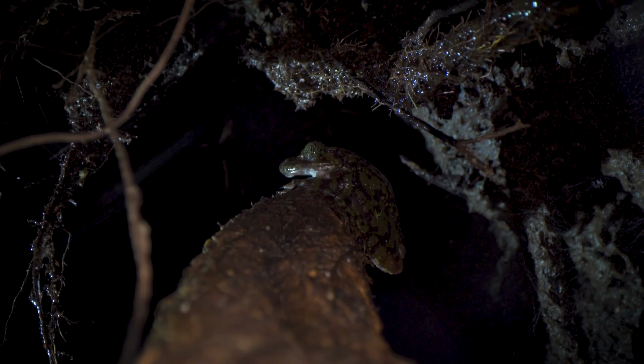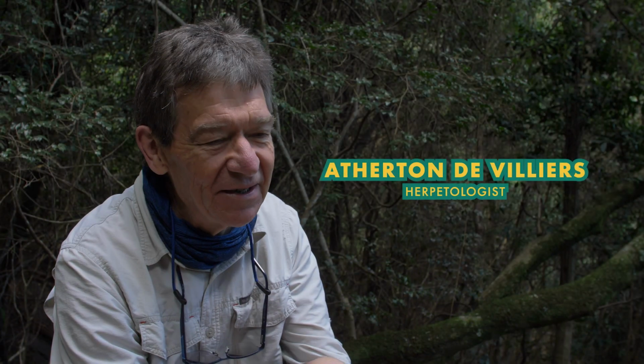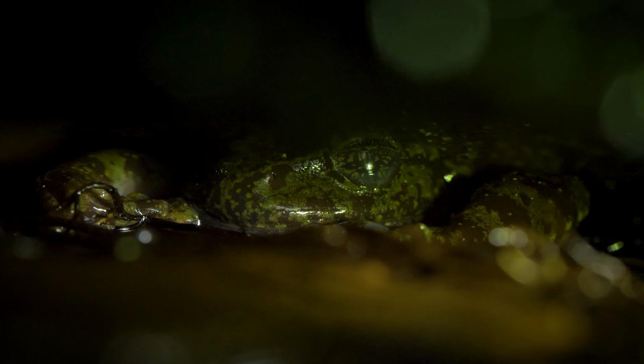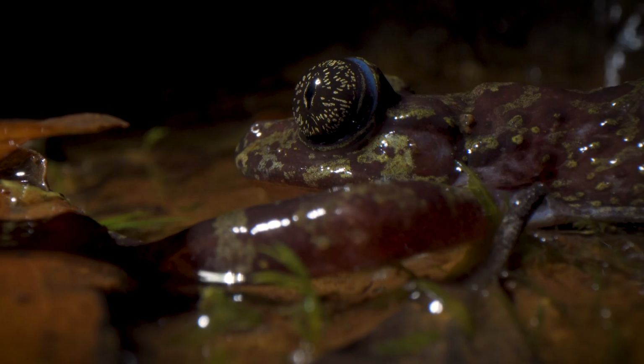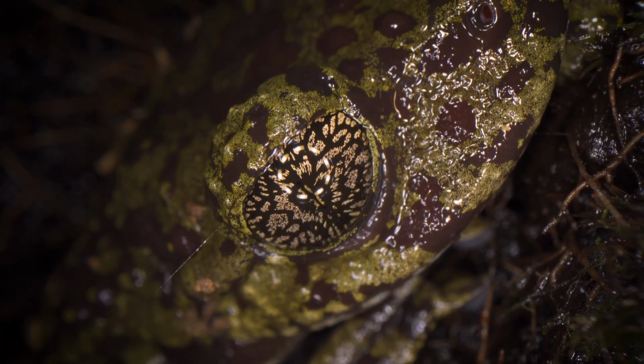They live in these dark ravines, kloofs, and they've got these spindly long legs with suckers on the tips of their fingers and toes, which they adapted for creeping into rock crevices. They're nocturnal, so their huge eyes are obviously key to see at night.